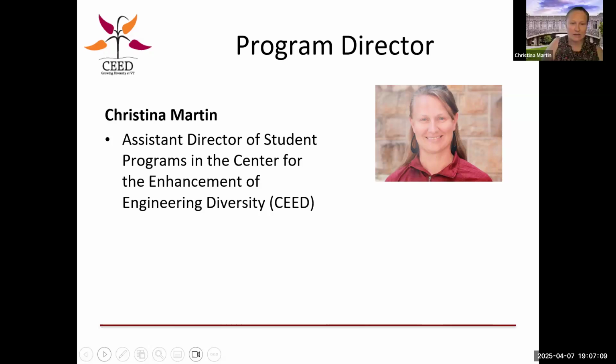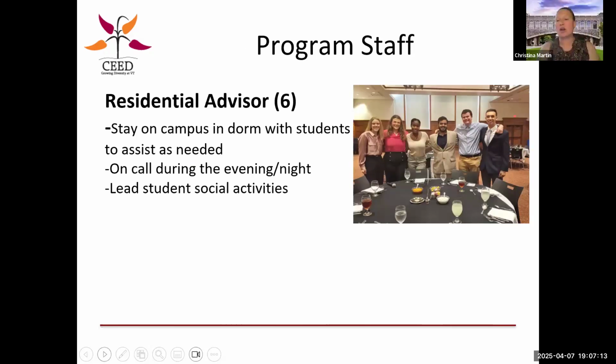So in addition to myself, usually there are at least 6 RAs or residential advisors in the program with you, and 3 female RAs. We also usually have a grad student who helps me see everything. The grad student sometimes will be in the dorm, sometimes not. But the RAs will live with you. They'll become very good friends. They'll also become your first line of advice because they really have been there and done that. They're also really good about doing some social activities with you all, which we'll talk about. But that's the staff for the program. So it's me, an assistant coordinator who is usually a grad student in engineering, and then we have our 6 RAs. All of our RAs are also in engineering, so they are a wealth of advice for students attending STEP.